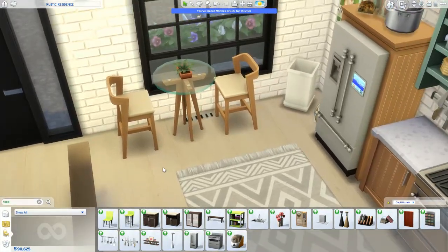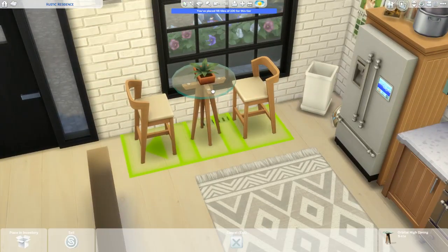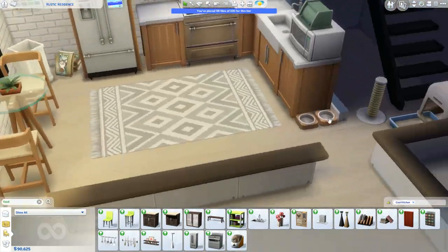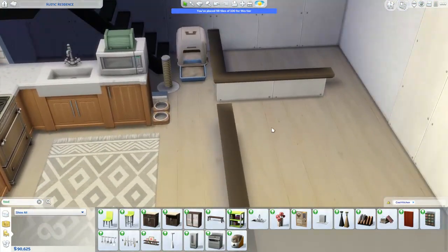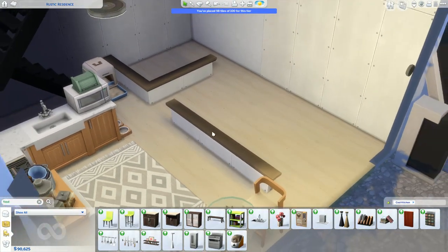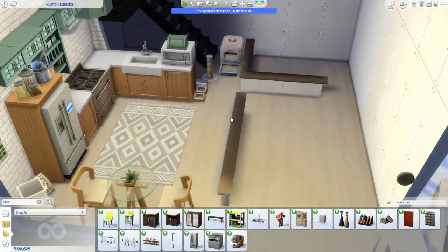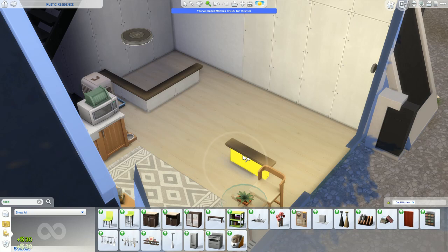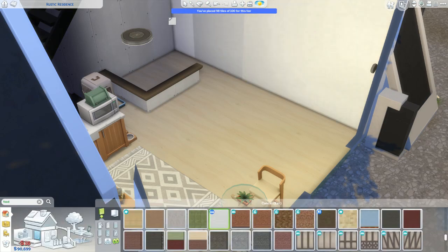Alright, well, we've got our seating area. I'll move it back a little bit. We have our food and water bowl for the cat that's going to live here. These lines are just my little guideline to divide which part of the house is what. So I'm going to delete these and have their Murphy bed set up. So I'm going to pull this paint over.